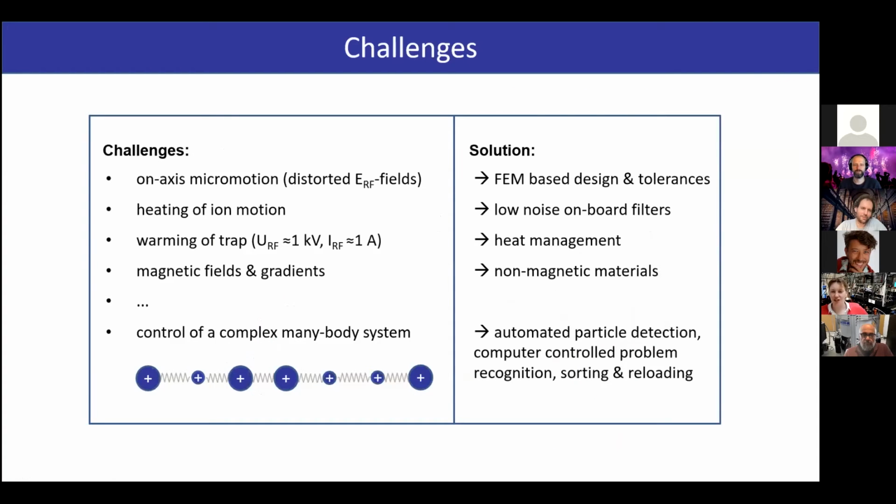So what are the challenges that we are tackling every day in our lab? Why did nobody scale up a single ion clock to a many ion clock? Certainly many of them are technical problems. I'm thinking of the on-axis micromotion, distorted RF fields, the heating of ion motion that scales even stronger with many ions, the warming of the trap due to the large currents we have, magnetic field gradients and inhomogeneity, many technical things, everything to do with the ion trap, but also the control of the complex many-body system. And we believe we have found good solutions for all of these aspects.